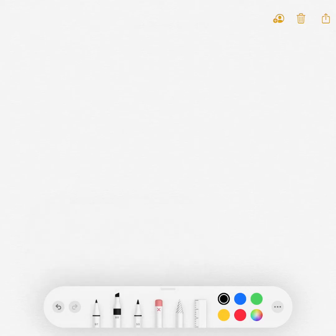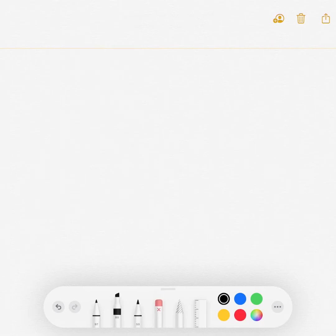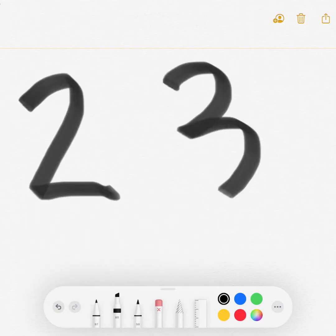Let's start with the number. Whoa, that's way too big. Let's make that a little bit smaller. Let's start with the number 23. And you can write that nice and big on your paper.